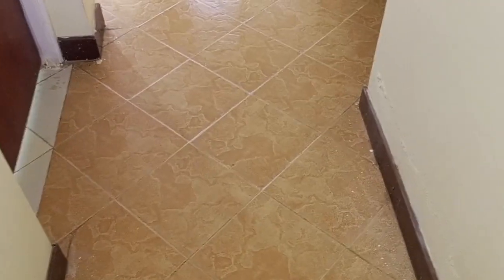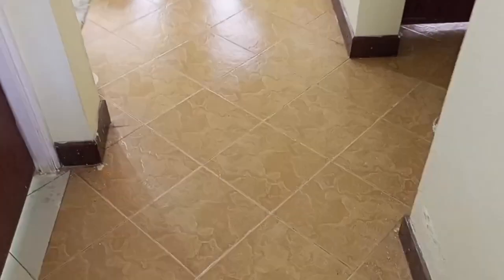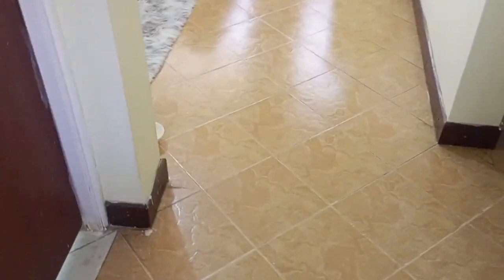Guys, so this is the entryway. Karibu nyumbani. On your left, we have the kitchen. Huko tuingie saizi. Then we have the bedroom, the bathroom, and the toilet on the right. So let's get to business.